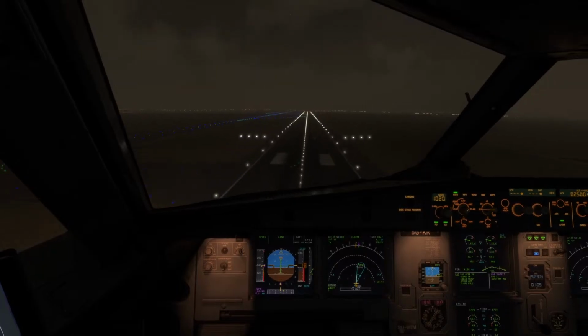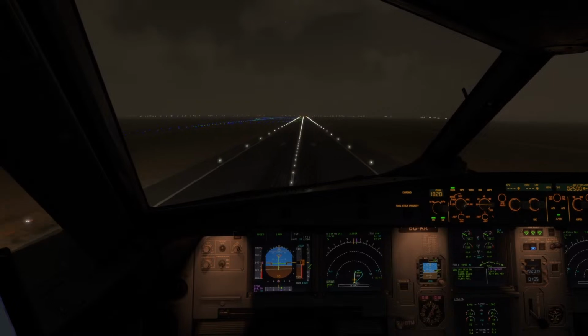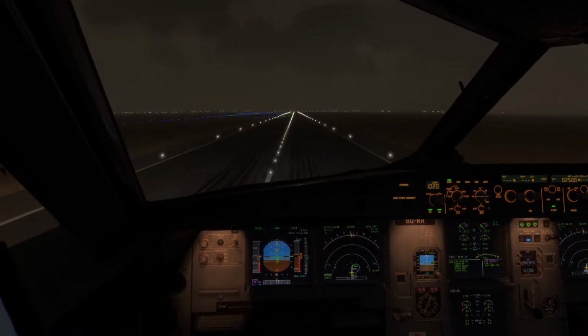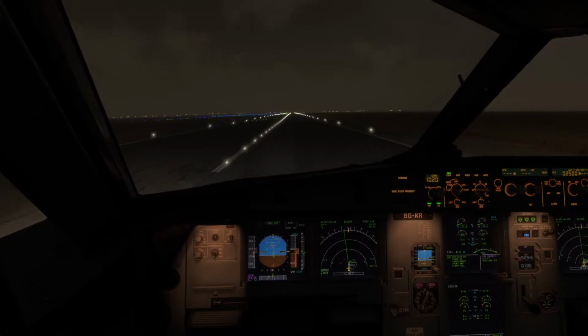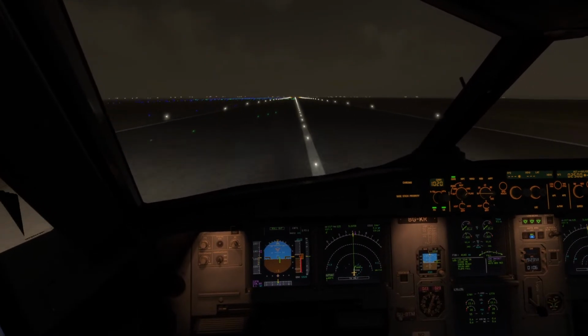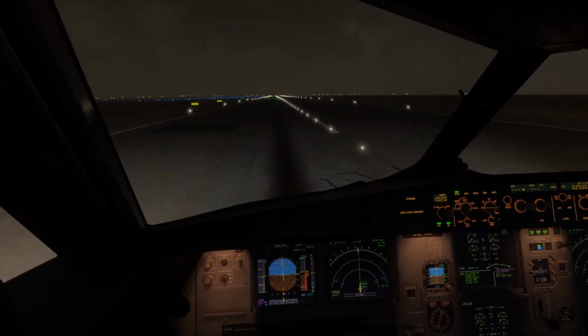Minimum. Cairo Tower, final back 224, ILS runway 05 center. 40. 30. 20. Retard. 224, Cairo Tower, wind 355 at 11, runway 05 center clear to land. Runway 05 center clear to land. Final back 224. There we go.